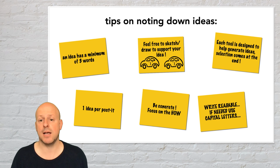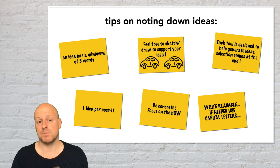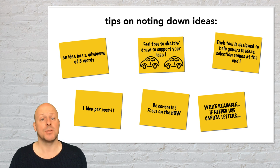Little drawings will actually help you. 1 idea per post-it. So to be clear about your ideas, don't try to optimize it and put bullet points on one post-it. No, 1 idea per post-it. Be concrete, focus on the how. And each tool is designed to help generate ideas. Only the selection comes totally at the end. So first of all, come up with ideas. And write readable, so use block letters, capital letters if needed.